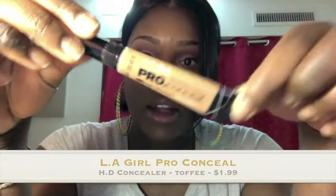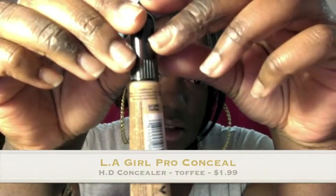So the concealer that I've been using, I feel super late to this, but I've been using the LA Girl Pro Concealer. And I think this is in Toffee. You can see that. I've been using this every day so far. I've been trying to figure out ways to really wear it because it's an interesting consistency. It comes like this. It's a liquid one, obviously, but it's an interesting consistency. So I've been trying to learn how to blend and how to make it work in my fine lines and my wrinkles. So I've been trying to figure that out. But other than that, I think this is pretty good.